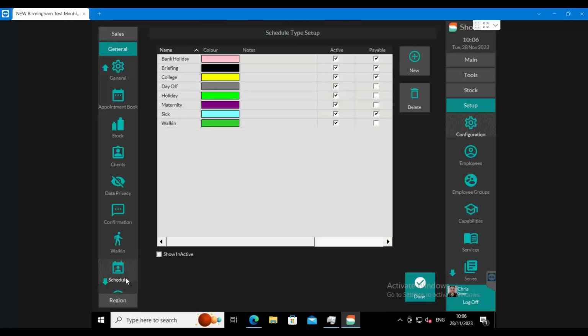Now, the reason we're going to pop this in, I know some of you watching are multi-site users. That means you've got more than one site. And it may be to cater for that holiday rush, you're dipping in between your other locations and flicking between the two. So what we can do is adjust your schedule to show that you're working in the other location, and it's great for your reporting.